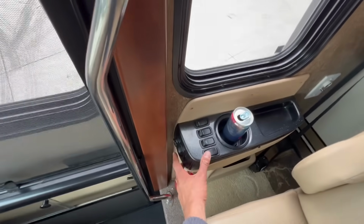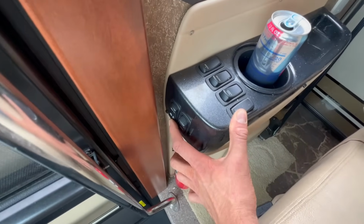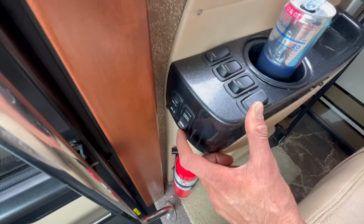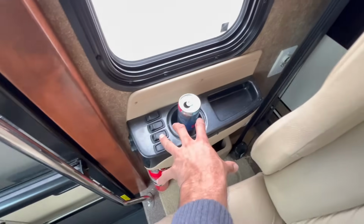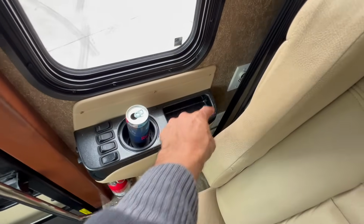Now there's also a button to control all the electric locks on the compartment doors, because all of the compartment doors are electrically locked and unlocked except for the engine hatch. That one you manually lock and unlock. And then there's a switch for your cargo lights to light up all the compartments right there. Nice little storage compartment with a cup holder, extra storage down there, outlets in the back.